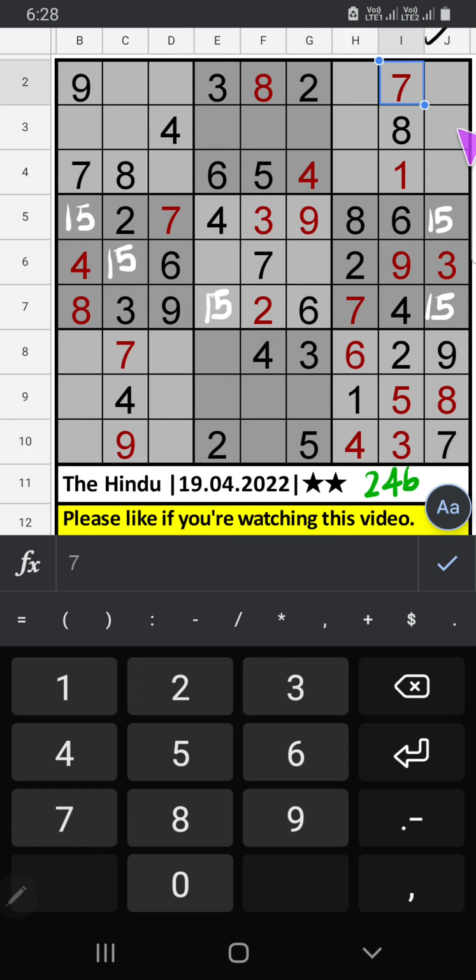Column J, 3 numbers are remaining, 2, 4, 6. Third row and fourth row we have 4. So 4 can't come in these cells, then 4 is confirmed here. Then only 2 numbers are remaining, 2 and 6. Fourth row we have 6. So 6 can't come in this cell, 6 is confirmed here. Then 2 is here. Fourth row, 2 numbers are remaining, 3 and 9. Column D, we already have 9, so 9 can't come in this cell, 9 is confirmed here, then 3 is here.